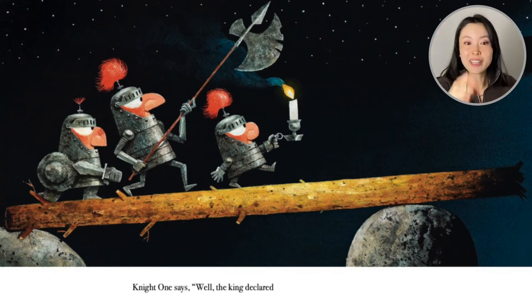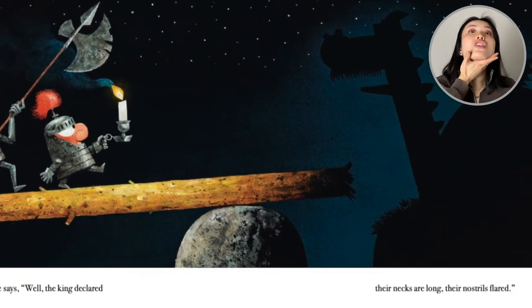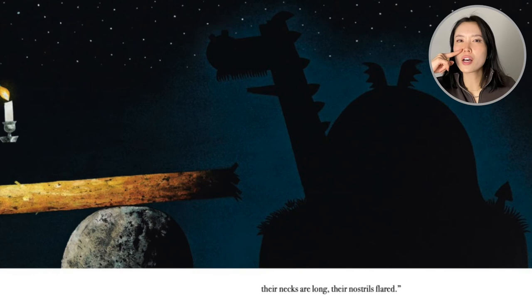He's missing the feather. Knight 1 says, well, the king declared their necks are long, their nostrils flared.